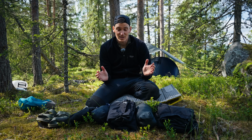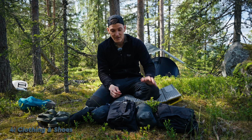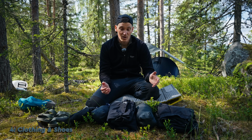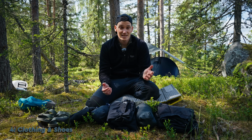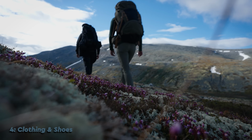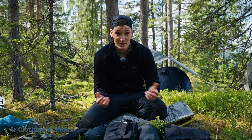Next up is clothing, and this is where many people get it wrong. The items that you see in front of me is usually what I bring on an overnighter, or if I'm out in the mountains for a week or two. It is basically two categories. You have the clothing that you wear while hiking, and you have the clothing that you wear in camp. So let's break it down.